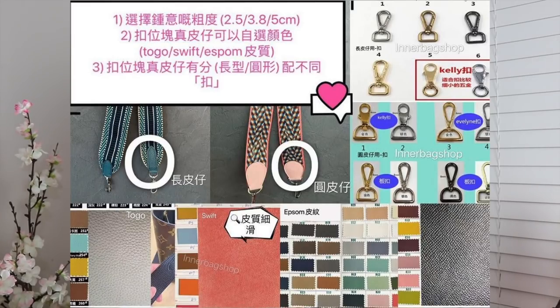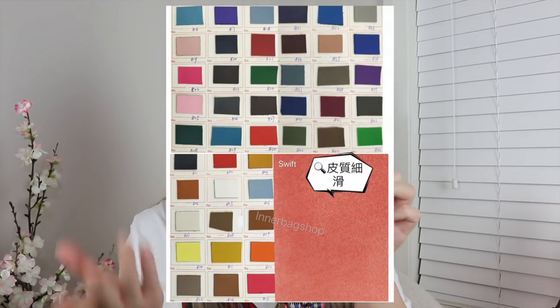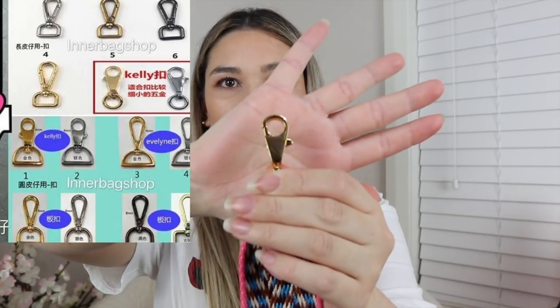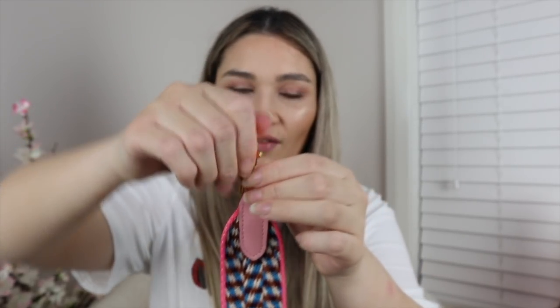So the first one is this. And you can actually customize the leather tab. She has different ways of doing the leather tab, and you can get whatever color you want. She's got heaps of colors and leathers that you can pick from, like Epsom, Swift, Togo. So I chose Swift, a kind of Sakura pink, and I chose the gold hardware in this format, because you can get different clips, but I chose the one that sort of looks like the Hermes clip. So I'll get you one of my straps that has gold hardware so you can compare.